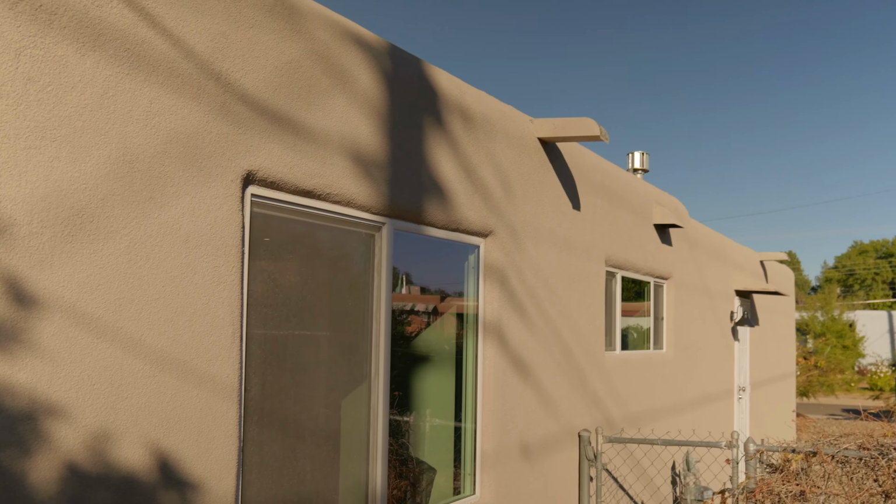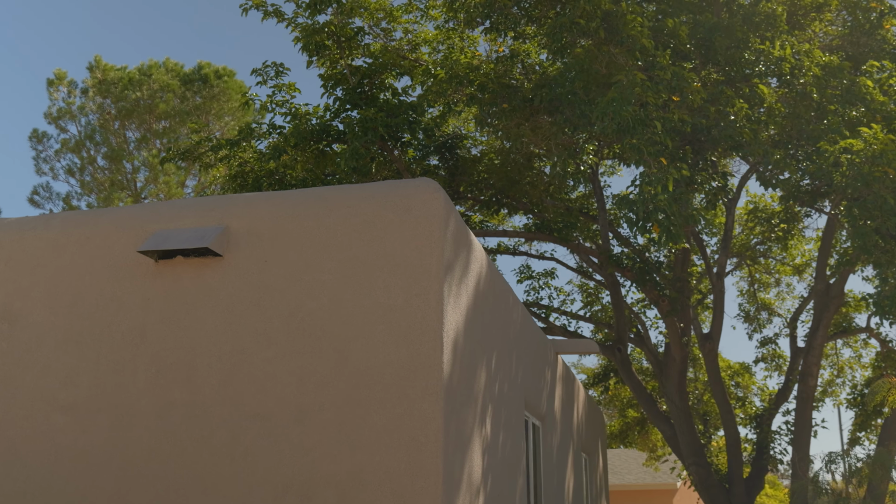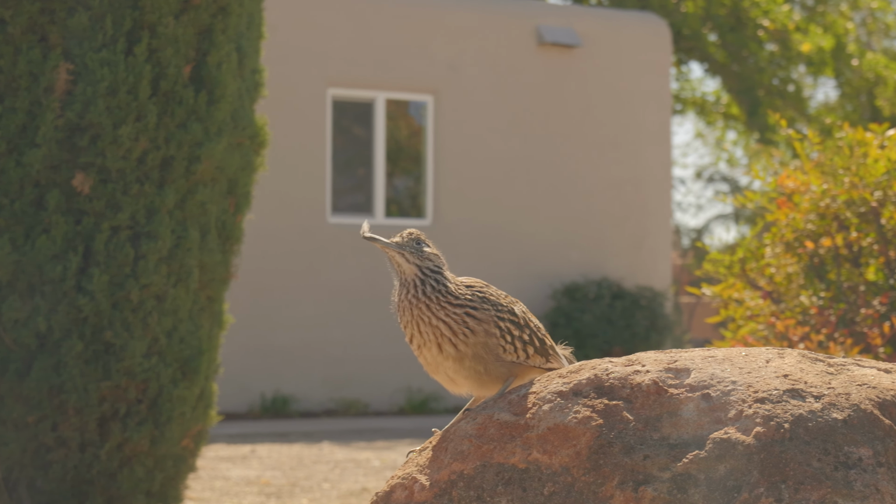The home's stucco exterior is newly upgraded with Synergy synthetic stucco in the elegant vibrato color. With a 2-car oversized garage and a large driveway, this home provides ample space for all your needs.